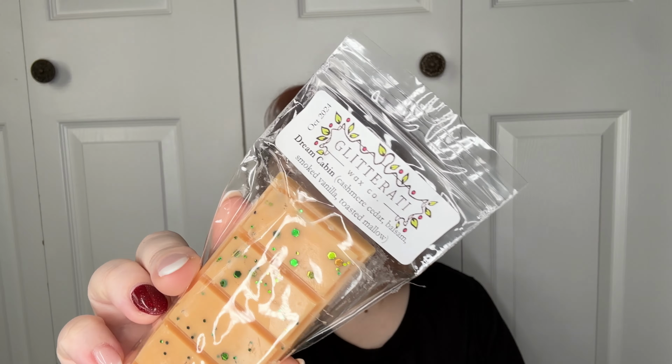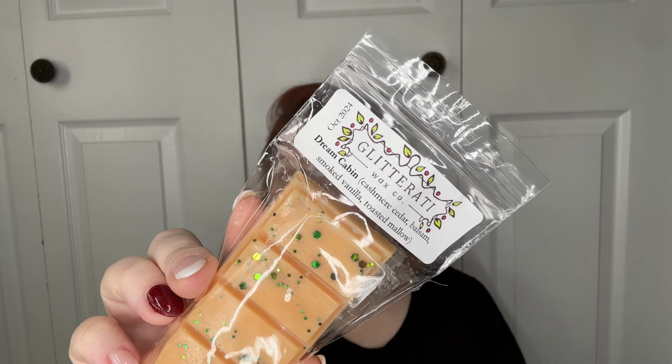The next one I have here is Dream Cabin: cashmere cedar, balsam, smoked vanilla, toasted mallow. You definitely do get the cashmere cedar in here, a little bit of balsam, a little bit of vanilla, and a little bit of mallow. Honestly, it just kind of goes together and creates this really beautiful smell.